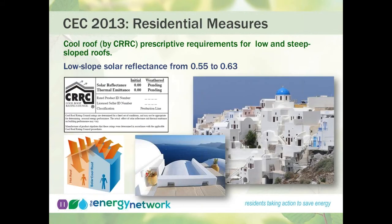But let's now go into the mandatory measures and talk about the different sections. Again, these are about the revisions from the previous code. I'm not going to go over every single code item, but the really important highlighted items are going to be noted here. The first section we're talking about is the cool roof. The cool roof is defined in the requirements by the CRRC, which is the Cool Roof Rating Council, and they have cool roof reflectance requirements for both low and steep sloped roofs.